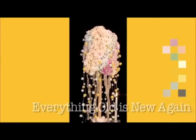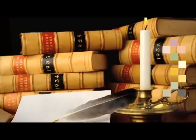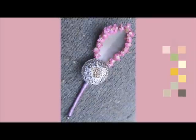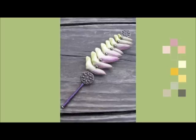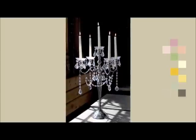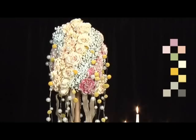Nostalgic embellishments, eyelets and old books, pearls and lace, antique brooches and cameos, burlap trim and jute twine are mixed with silver candelabras and mercury glass, while being given a modern twist when combined with felted wools, French print textiles, and shapely floral forms.